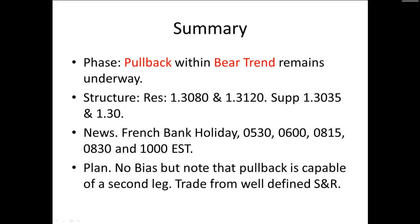But just to re-emphasize, this is a pullback within a bear trend, so still bearish, and I'd still rather be selling than buying. But I do know that this pullback's only gone for one leg and it's been fairly steep. So there could be more pain for the bears in store tomorrow.